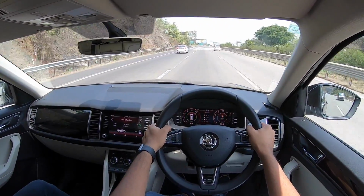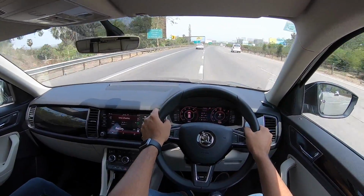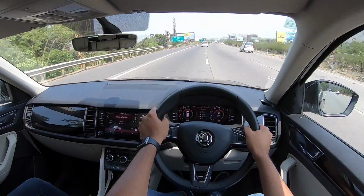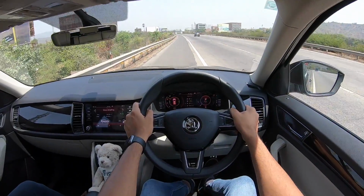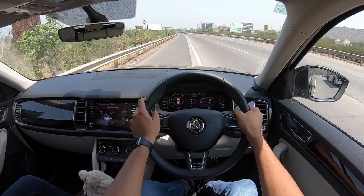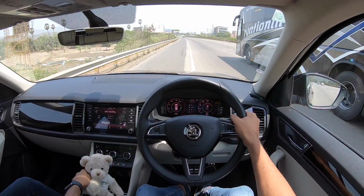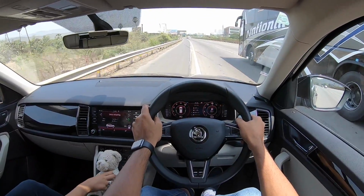Noise, vibration and harshness is also very well contained. You can't hear much of the tire or wind noise from outside. Skoda has done brilliant engineering on this car for sure. There is no denying that fact. And off we go. So the Kodiaq is actually named after Arctic's biggest bear, the grizzly bear. No, this is not the one, but yes, that is how the Kodiaq has been named.